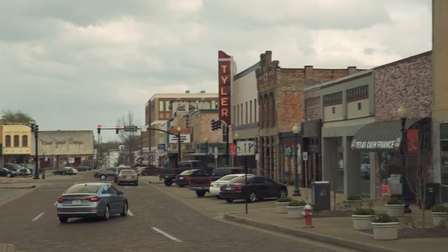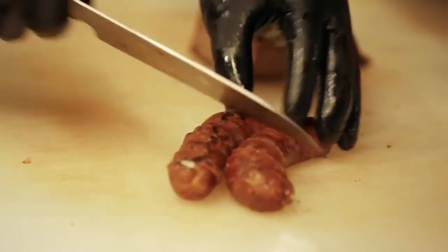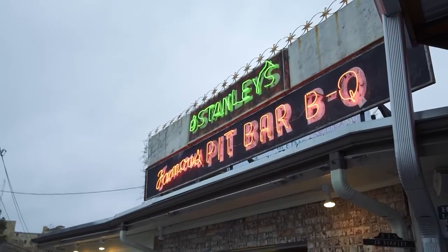Our Texas road trip wound up in Tyler, Texas, located an hour and a half east of Dallas. It's home to a mom-and-pop barbecue joint we had to visit, which has been serving up smoked brisket for more than 50 years. Stanley's Famous Pit Barbecue.